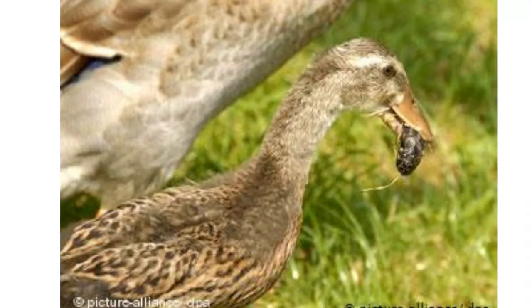Here is a duck with a slug. Slugs are one of the biggest garden pests here in the Northwest. And so an animal that forages for slugs and then turns the nutrients in that slug into eggs and meat, that is a win-win.